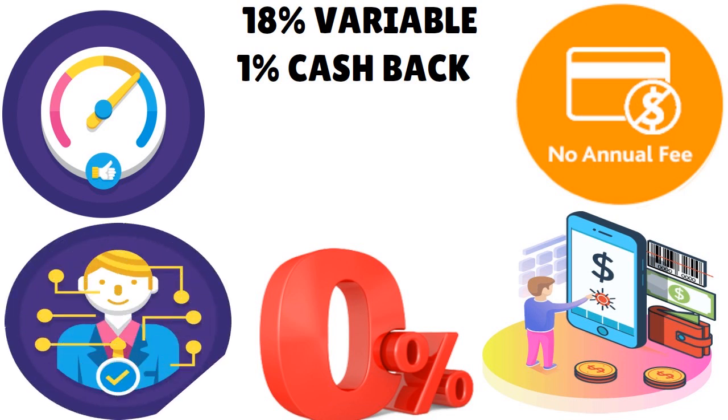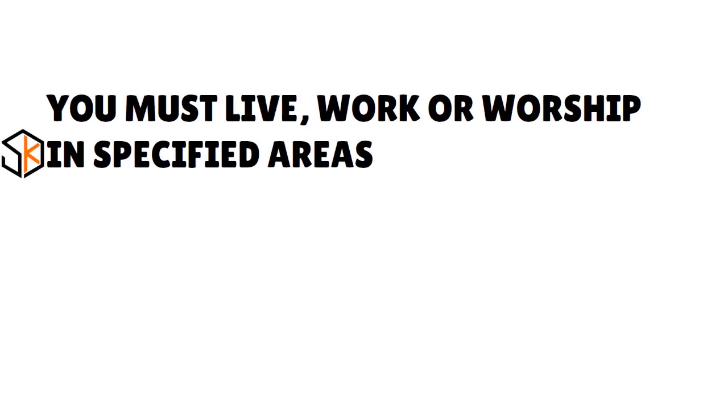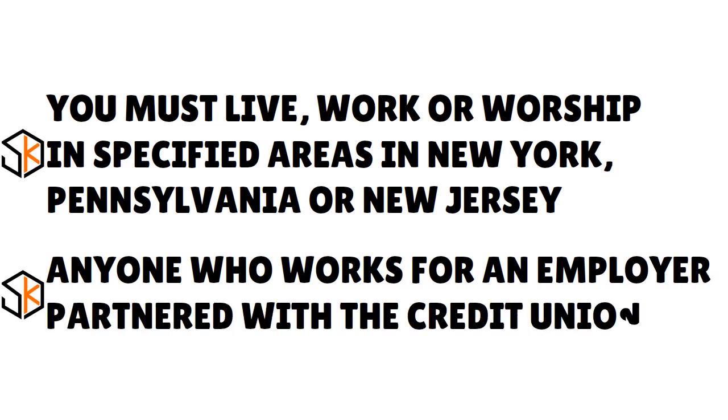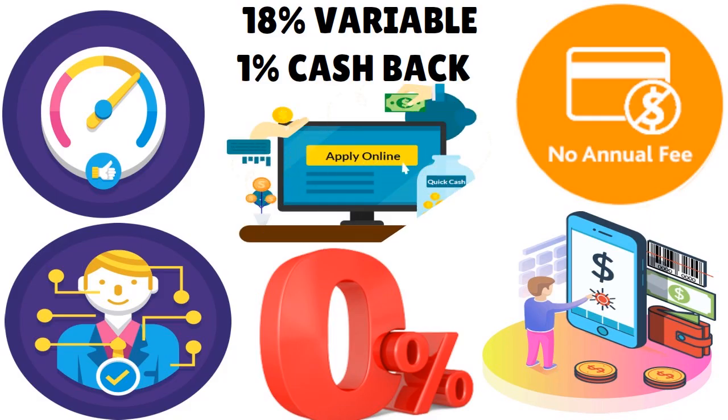Now, how do you qualify for this Visa Platinum card from Vision Financial Federal Credit Union? You must live, work, or worship in specific areas in New York, Pennsylvania, or New Jersey. And membership is also available to anyone who works for an employer partnered with the credit union. Also, they have possibilities for you to apply for membership online.